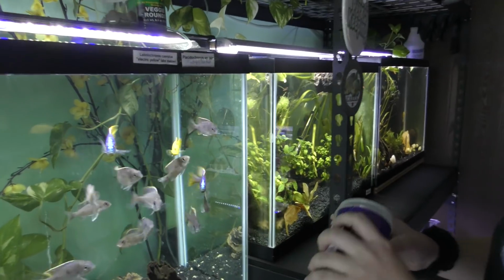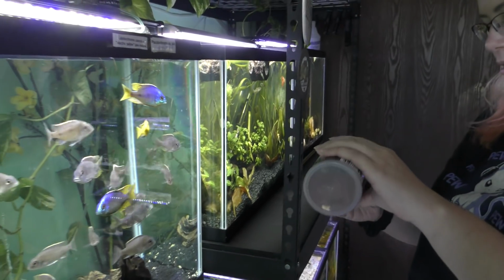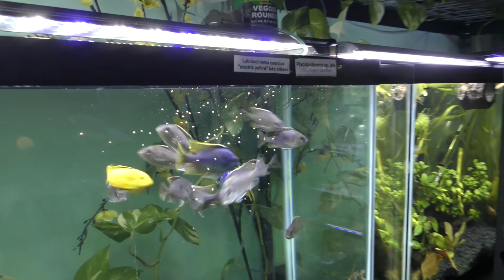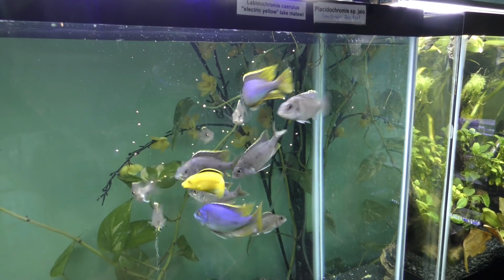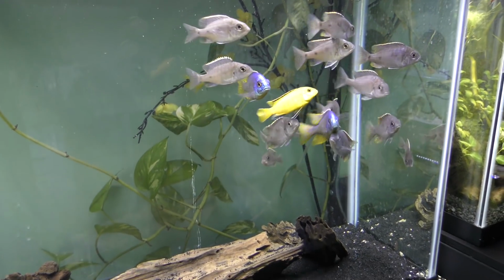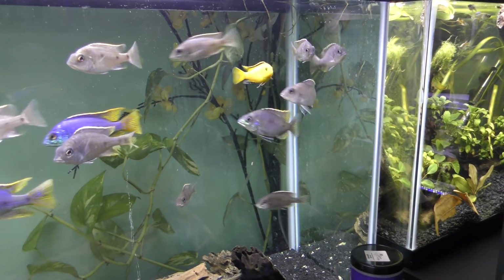I need to feed these because they're like, please feed us. She never feeds us. She only feeds us when someone films a fish tour. Here. Oh gosh. Oh yeah, they were hungry. They're always like this though. Like you would think I don't feed them. They get fed like 3 times a day in there. That's crazy. They ate that so fast.